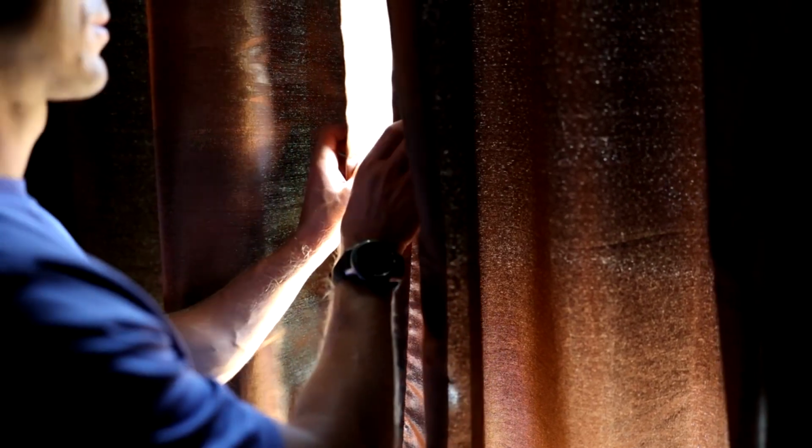Tip 11, reverse the curtains during daylight hours. Keep your curtains open to let the sun's warmth naturally heat your home. Close them at night to trap the warmth inside.